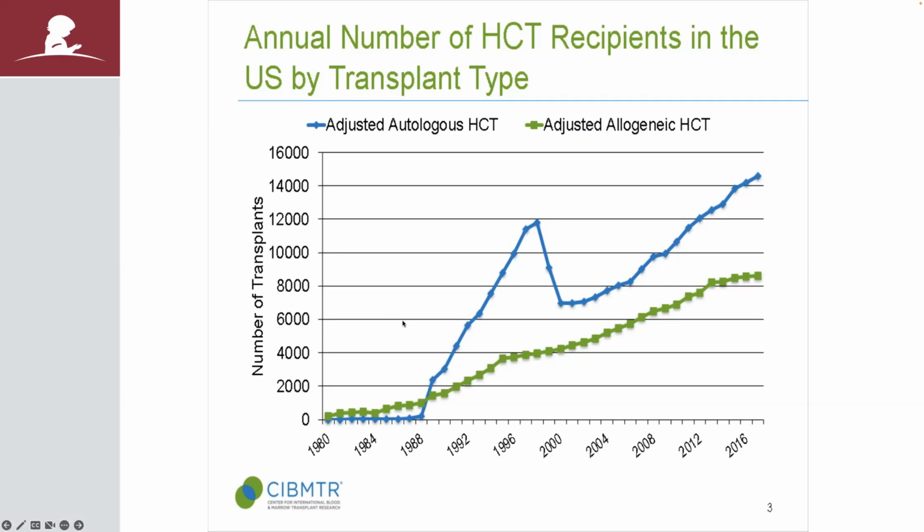And if you look closely here in the 90s, there is a huge bump of transplant, but that declined. And the main reason for this: a lot of physicians thought that autologous bone marrow transplant was going to cure breast cancer, so they started doing it for breast cancer. Unfortunately, that's not true, and that's why it dropped down.